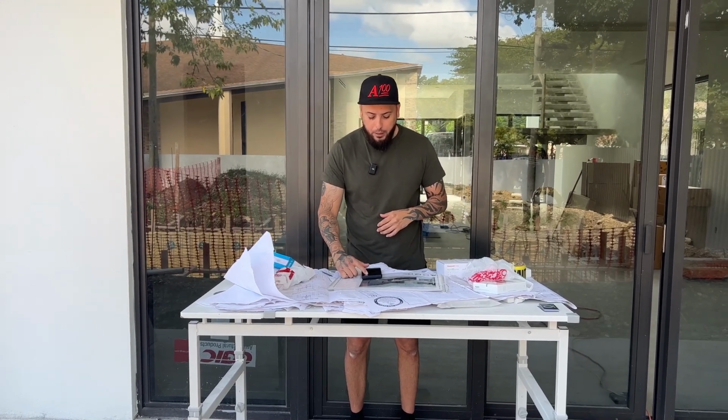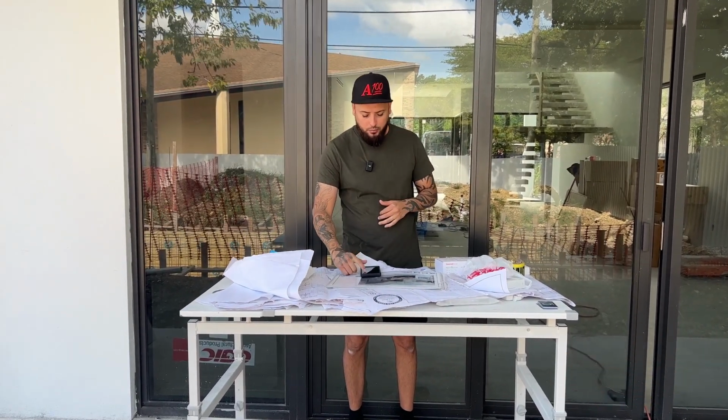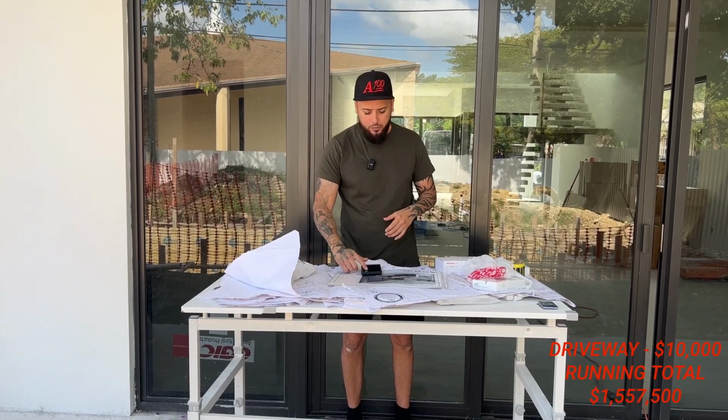Then we have the baseboards. So the baseboards that we put in this house, it was about $4,000. That's the actual baseboard and the installation cost. Then we have the driveway outside. For the driveway, the owner spent $10,000 to get the driveway, which looks like little slabs, and it has the artificial grass cutting in between it.